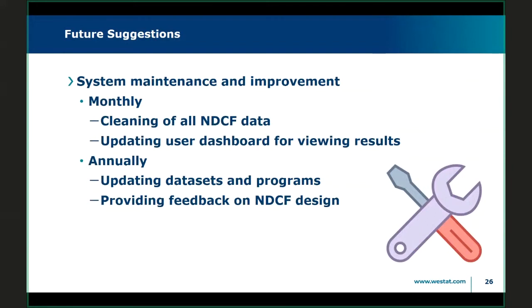After the first year and in each subsequent year, maintenance and updates to the various programs will also be required. Westat proposes annually reviewing and updating all the input data sources, such as the CPS state laws. Based on changes to the NDCF, updates to the data prep programs, analysis program, and data visualization tool would also be required annually. Westat would also provide feedback on the NDCF based on issues identified during data analysis.